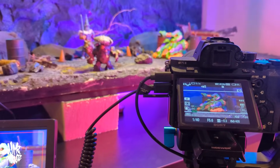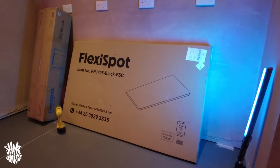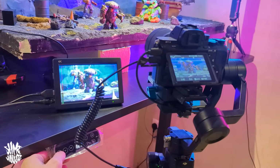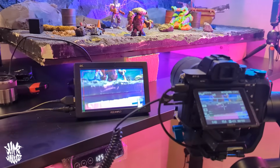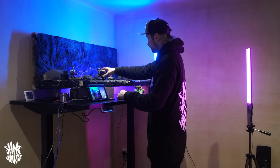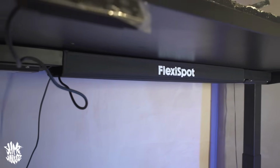So as I mentioned, this model that FlexiSpot have sent me is called the E7 Pro. It's got 160 kg weight capacity, so plenty of give there for more heavy items and dioramas and builds. Its lifting speed is 40mm per second faster than both the E7 and the E8 models. And this particular design has a C-leg base, which is also more stable and features the cool cable management additions that I was telling you about earlier.